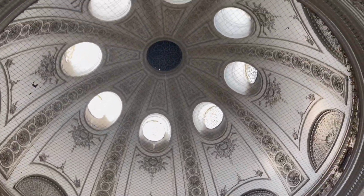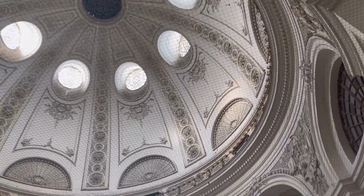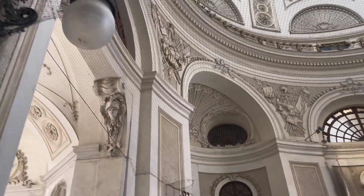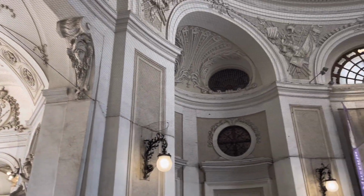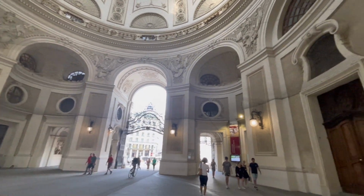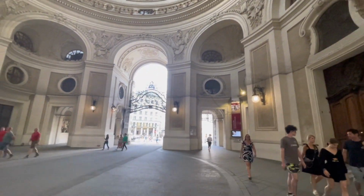As we're about to leave the palace complex, I can't help but be amazed by the beautiful architectural design of its dome in the entrance. Known as the imperial center of the city, this Hofburg Palace complex, from front to back of the buildings, all the exterior architectural designs are uniquely magnificent and impressive.